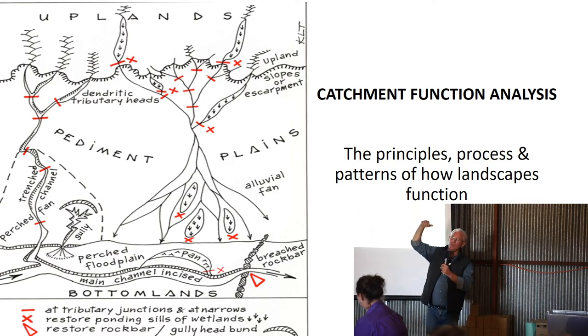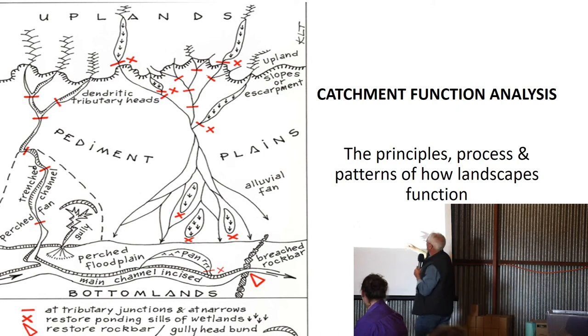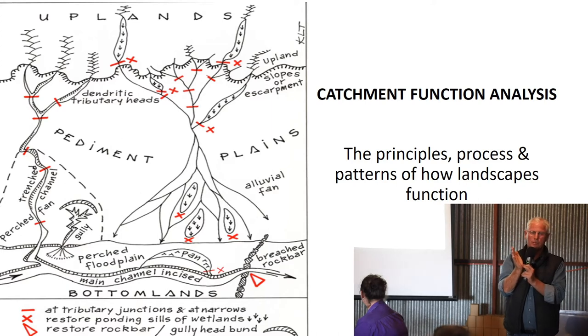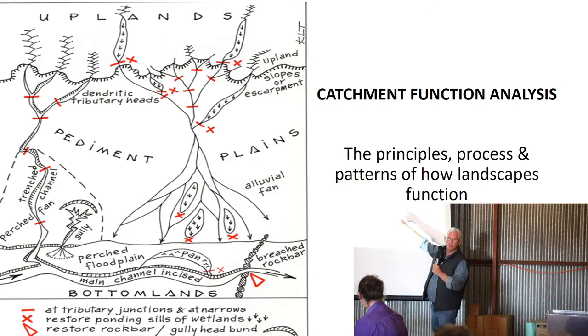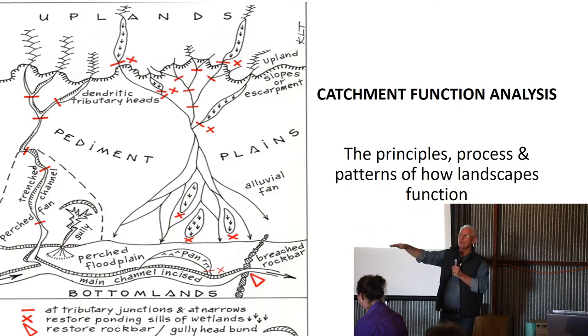You get over the breakaway, you've got steep slopes, high velocity water, and you've got that tributary drainage pattern where creeks come together, and you've all seen that. Every time two creeks join, the mass of water doubles, and so the energy increases. So where those creeks join are critical spots, and in a healthy functioning landscape, you'll have some structure in there to slow them down.